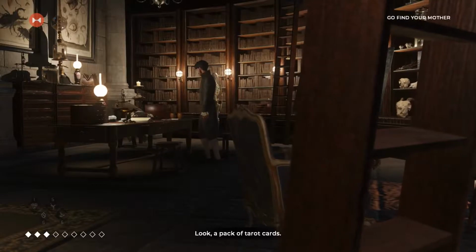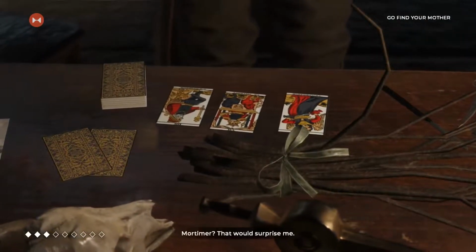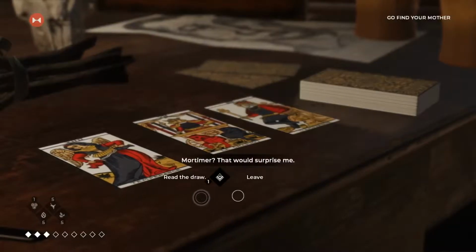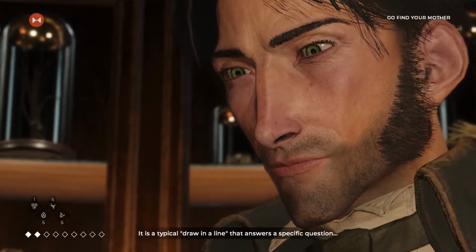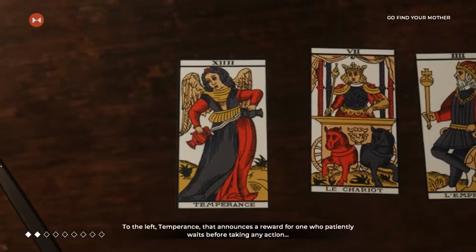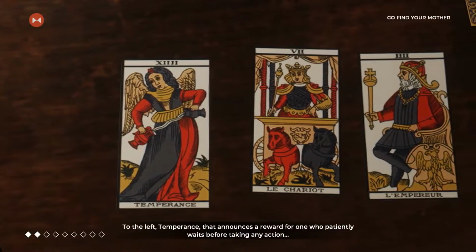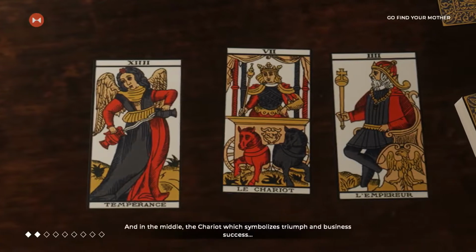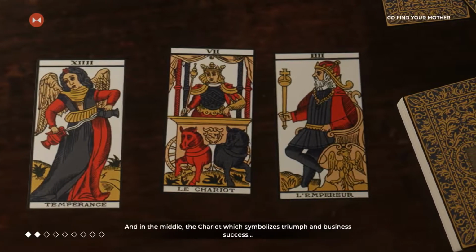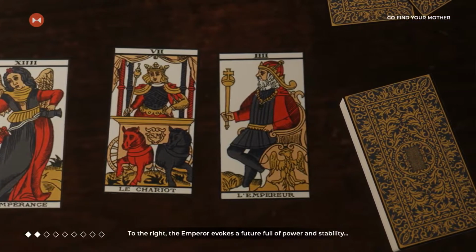Look, a pack of tarot cards. Has he been reading the cards? Mortimer? That would surprise me. It is a typical draw in a line that answers a specific question. To the left, Temperance, that announces a reward for one who patiently waits before taking any action. And in the middle, the Chariot, which symbolizes triumph and business success. To the right, the Emperor evokes a future full of power and stability.